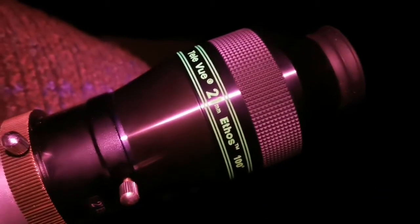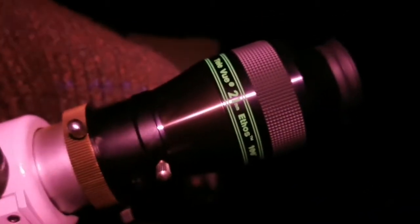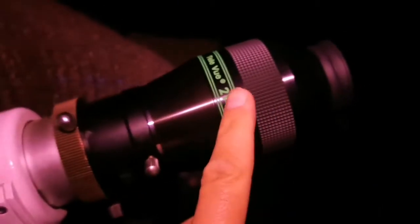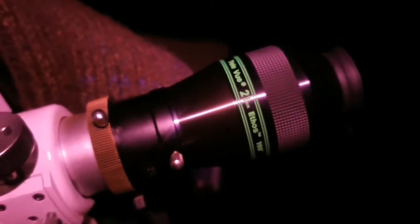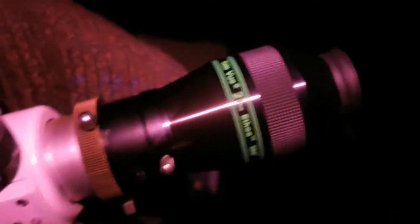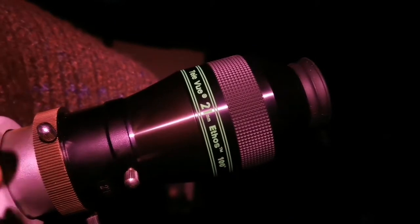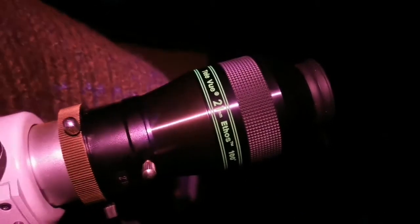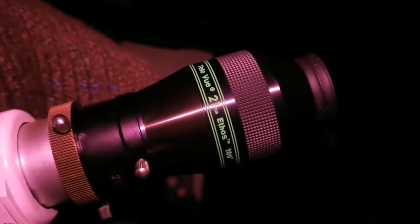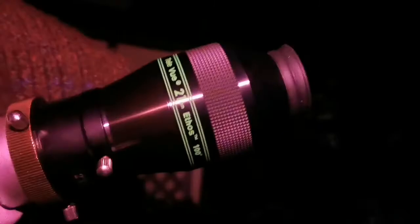Okay, Ethos 21 on the Pleiades. You can see the image quality on this one is very similar to the Nagler 31. Probably the stars are a bit tighter and closer to being round, but the field of view for the cluster, which is really huge, is smaller, so you don't see the whole cluster, whereas with the 31 Nagler you could easily see it. So in this one, the Nagler is better.